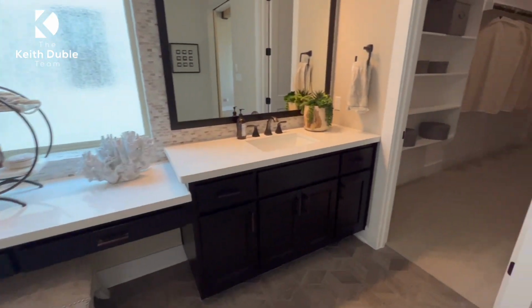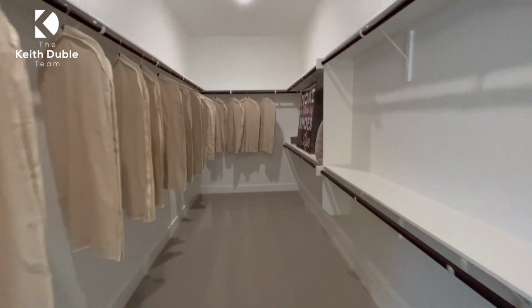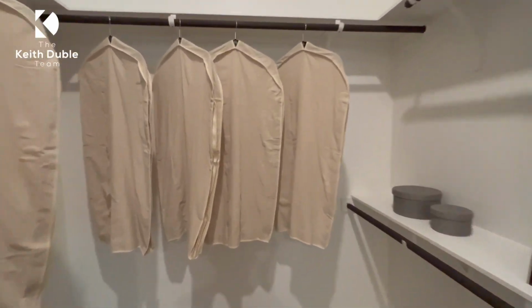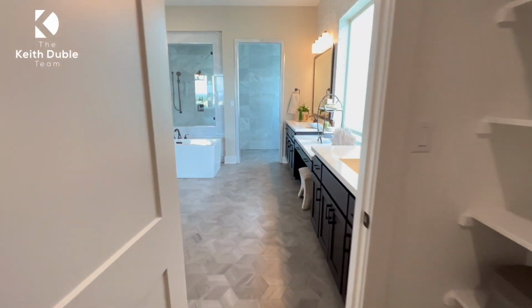So we have these double vanities, huge mirrors, and a football field for a closet. I'm walking down it just so, like, when I looked at it, I was like, we got to walk down this thing because it's long. You walk all the way down here, and I'm just going to turn around and show you, it is crazy. Literally, you could throw a football in here. So then there's shelves on the end. You could do a ton with this space.